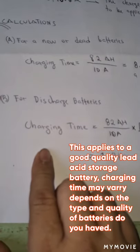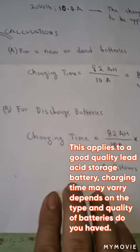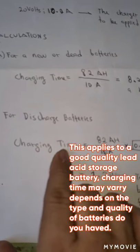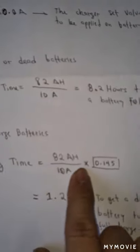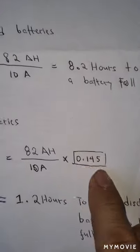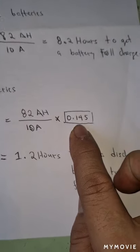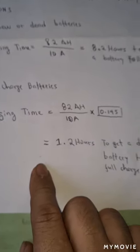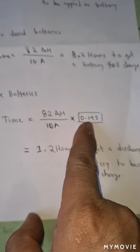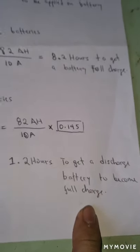But if your battery is only discharged and you have just initially used it, you can charge it by 10 amperes. Charging time is equal to 82 over 10 multiplied by a constant factor of 0.145. This constant factor is derived for a battery which is initially used and drained. So 82 divided by 10 multiplied by 0.145, you get 1.2 hours for the discharged battery to become fully charged.